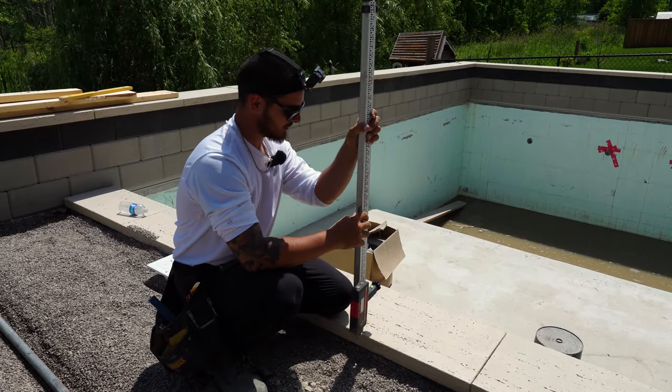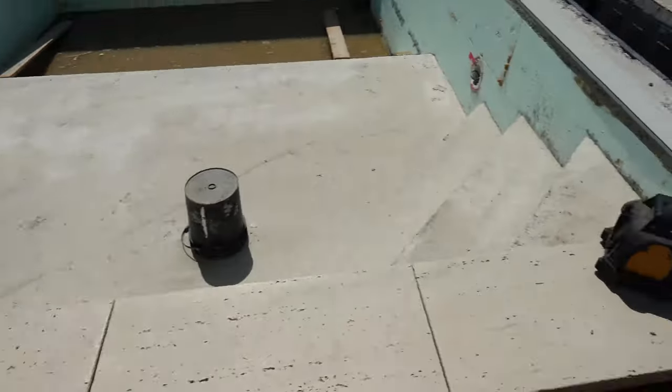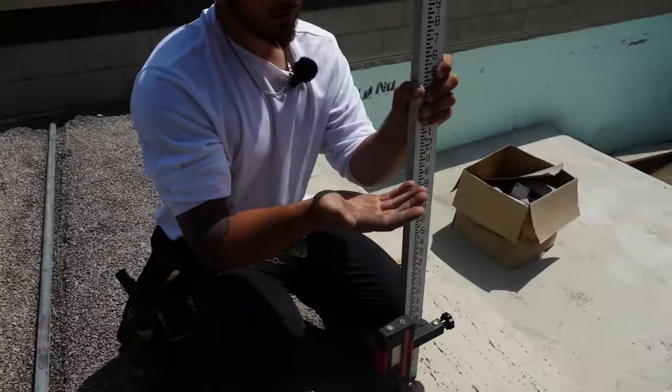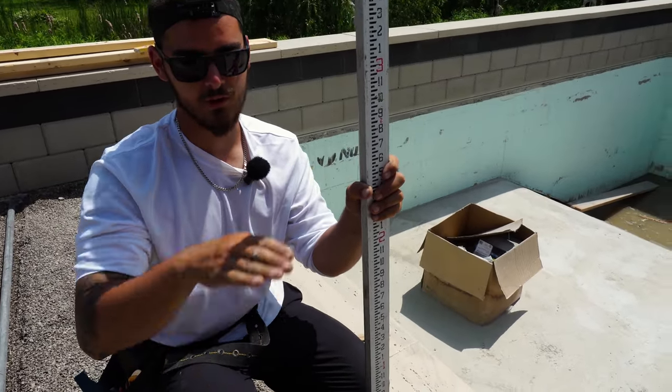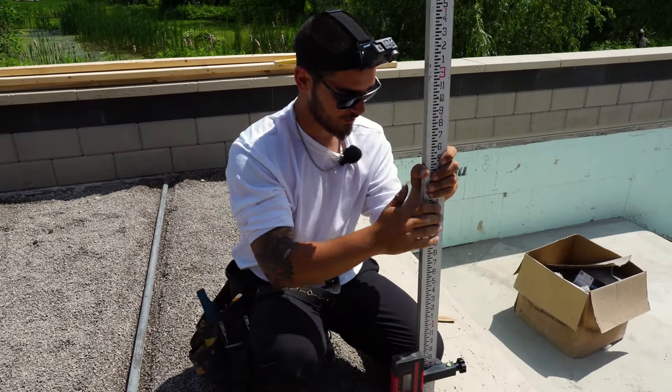At this exact moment in time we're using a laser level. The laser level is over there, shooting out a nice flat line, and that way we are able to have a flat line that we can measure down from, because again the ground is uneven, so we set a flat line on top and then we're measuring down from that flat line. That's essentially what we're doing now.